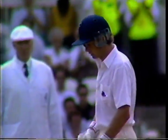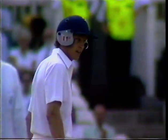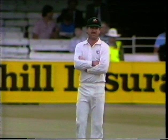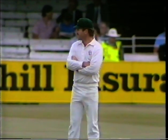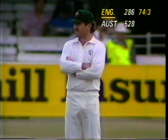Beautiful stroke played on the up, square of the ball. There's the captain. Still a happy man, but would like an early wicket.